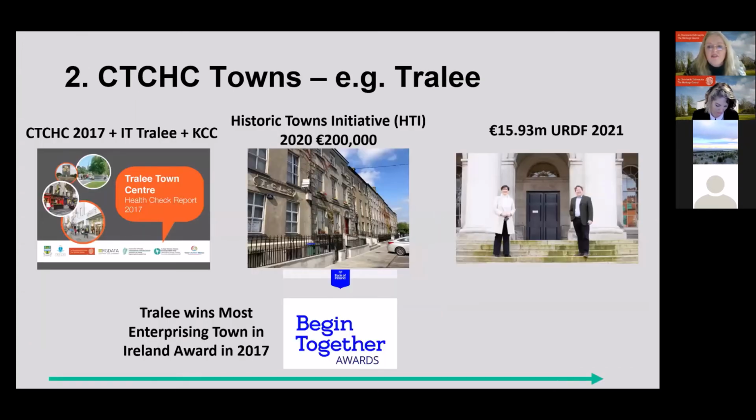In terms of just one of the towns that we have in the Collaborative Town Centre Health Check programme, Tralee. We started the Tralee baseline phase 1 in 2017. We launched that, and we worked with IT Tralee at the time, and Tralee Chamber. So it was everybody coming together, Kerry County Council, fabulous project. That was the first CTCHC over the line. We launched that in August 2017.